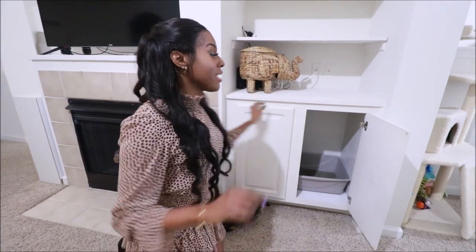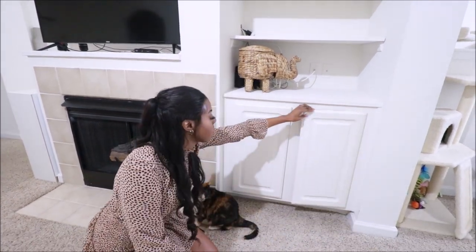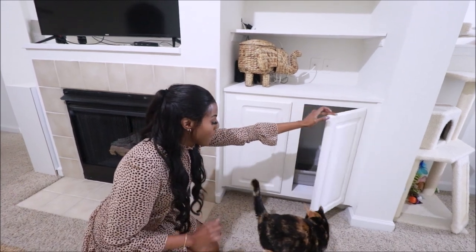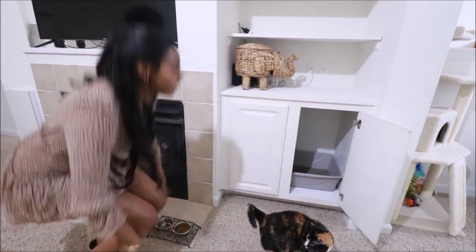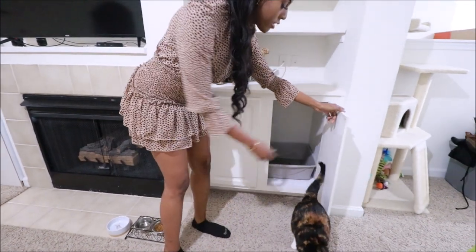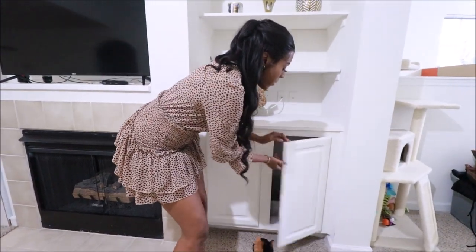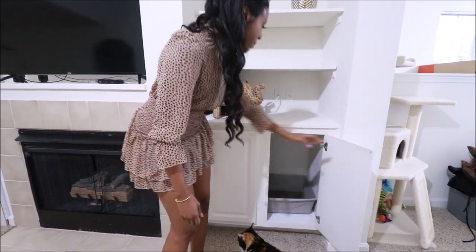And what I like about it is you can close it off. You don't even have to look at it or smell it. But we leave it open. What I wanted to do was put a hole in it so she could just jump in and out. We don't have to look at it, but we just leave it open.